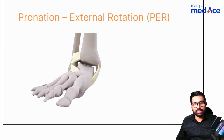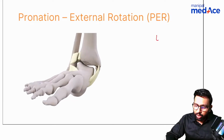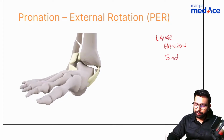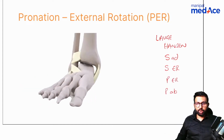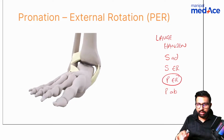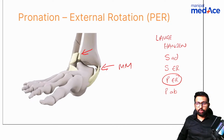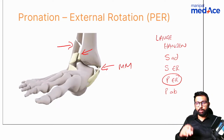A Maisonneuve fracture is a type of pronation external rotation injury. I've covered this very clearly in ankle fractures, where I talked about a classification called the Lauge-Hansen classification, where you can divide ankle fractures into supination adduction, supination external rotation, pronation external rotation, and pronation abduction. These are the four types. In pronation external rotation, the leg is rotating externally, resulting in injury to, see here, the medial malleolus undergoing a transverse fracture. Then there is injury to the anterior tibiofibular ligament, and then an injury to the fibula much higher than the ankle.